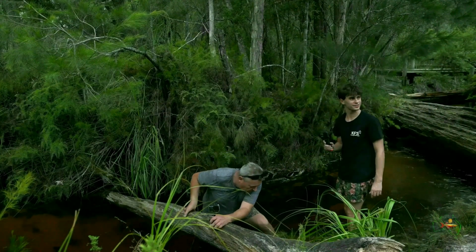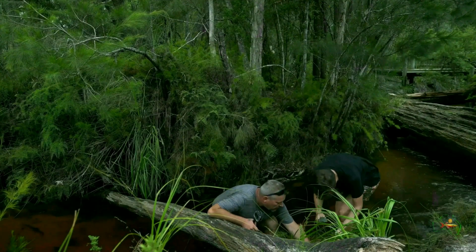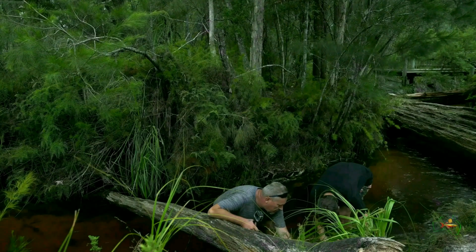We get into the water and I show Nick one of the only true aquatic plants that grow here, the bladderwort, as the sandy bottom doesn't hold much nutrient for other aquatic plants to grow here.